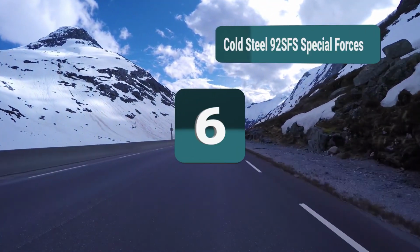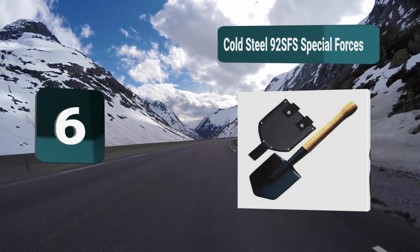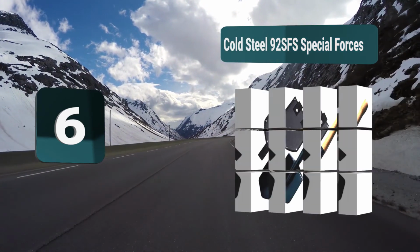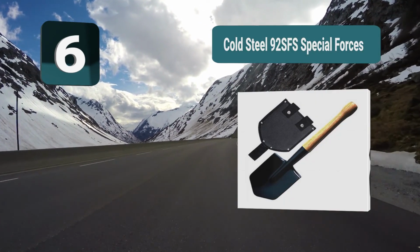Number 6. Cold Steel 92SFS Special Forces. Spetsnaz design, which was a standard part of the Russian soldiers' retinue. This seemingly simple tool comes equipped with a hardwood handle and a belt hoop to hang it from.